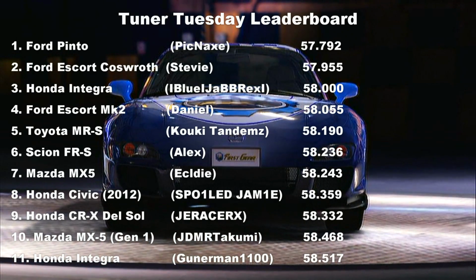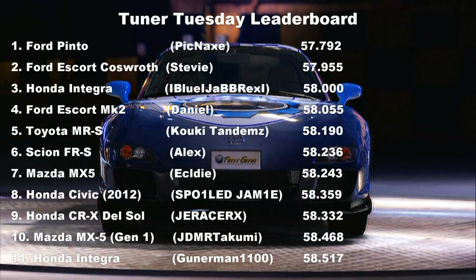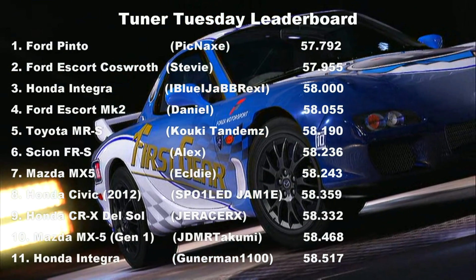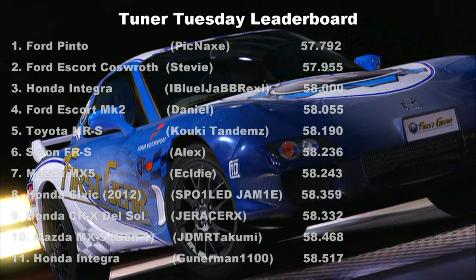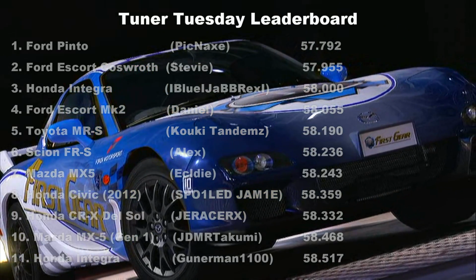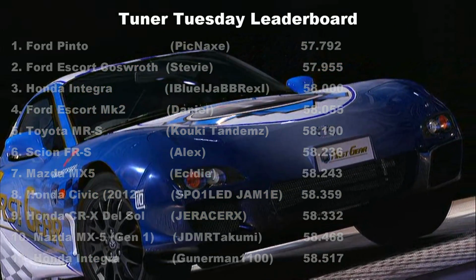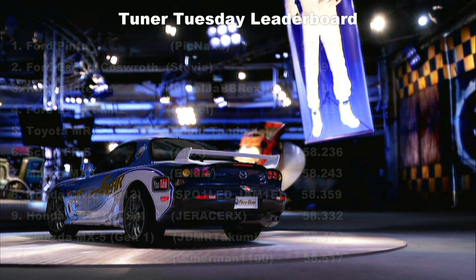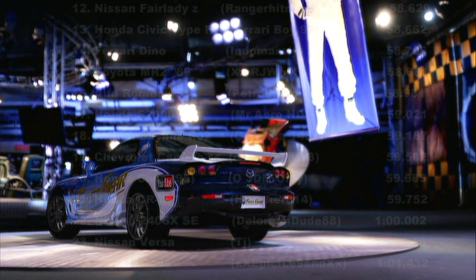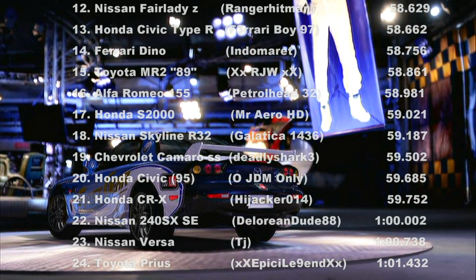Oh dear. Well, actually no, it's probably the Elise, but we banned them. My Scion held up pretty well actually, still down in 6th. There's a couple of MX-5s in there. The fastest front-wheel drive car we had was a Honda Integra, Gunnerman's Honda Integra. Everything else, I believe, was rear-wheel drive. I think we only had a couple of front-wheel drives and one four-wheel drive. And I don't even think we had a four-wheel drive, actually, because I think the Alpha was rear-wheel drive.